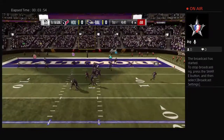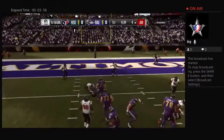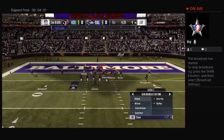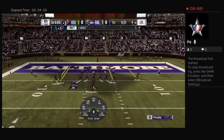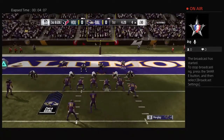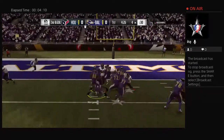From the gun, it's Jackson. Steps away to his left. And the stop will come inside the 5 at the 4. He'll get just a yard on the scramble. It's 2nd down. Well, he did a nice job keeping his eyes downfield, waiting for someone to get open. But once the pressure forced his eyes down to see the run.